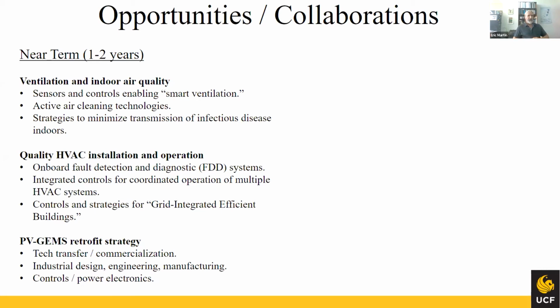I think we'll also see some active air cleaning technologies that'll come into play and be combined with the dilution mechanical ventilation that we're primarily using now. And then I think we'll start to see building design and retrofit strategies that will help the building be configured to minimize transmission of infectious disease indoors.